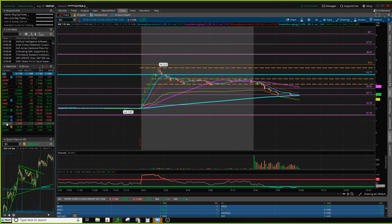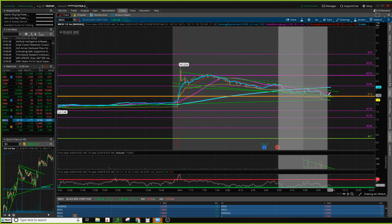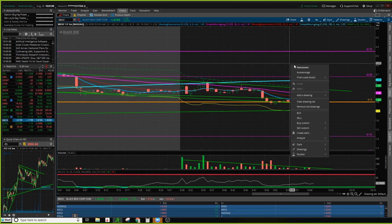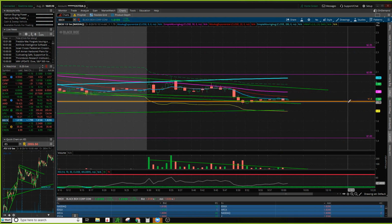SSC hanging tough. What's Black Box doing? Black Box has still not really popped off this 180. But don't count this out. A lot of people are buying this 180 level for a potential 10 cent, 15 cent bounce.